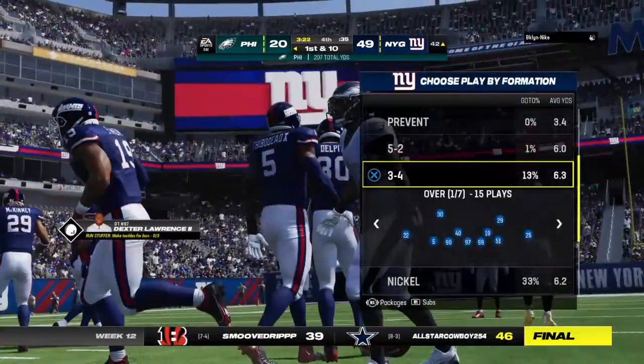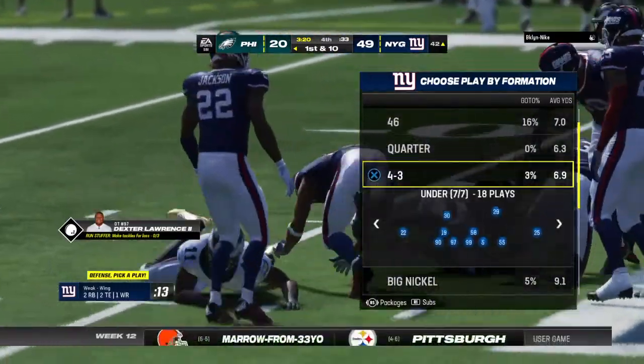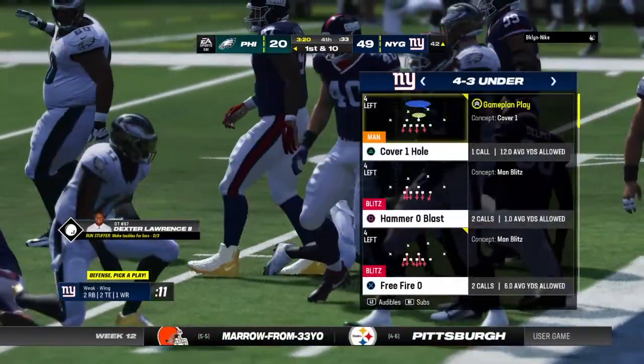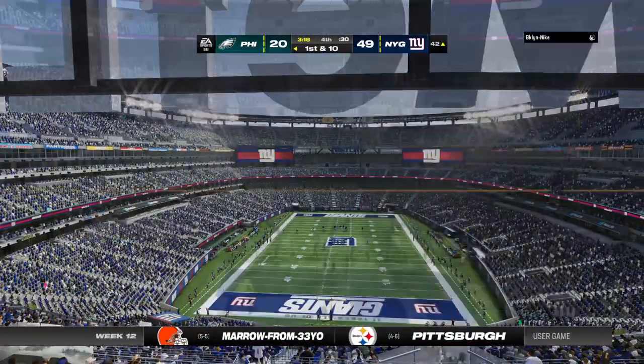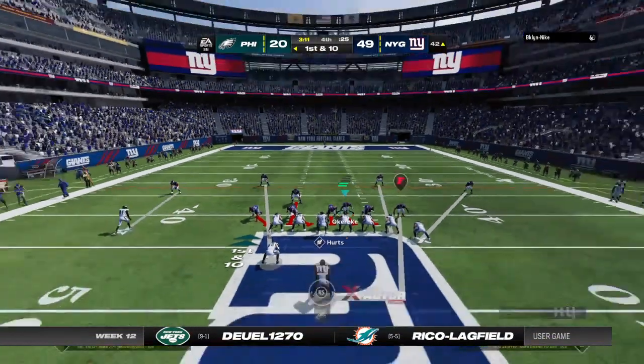We'll definitely see some open running lanes, and he's taking advantage of it right now, but that shouldn't be a surprise. Defense has the lead. They're playing for the pass first. So signs of life in what's been a dormant offense in this second half. Here's 1st and 10.